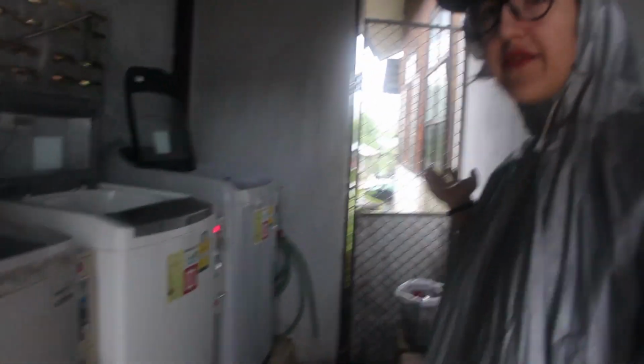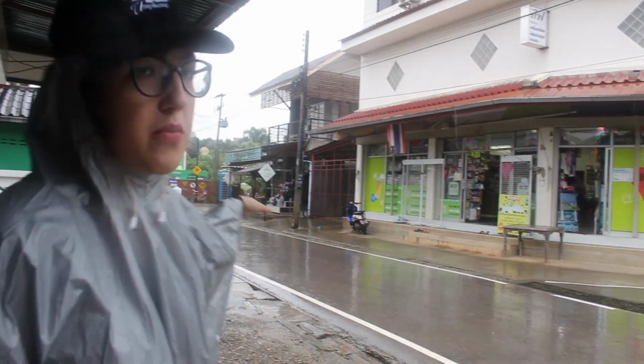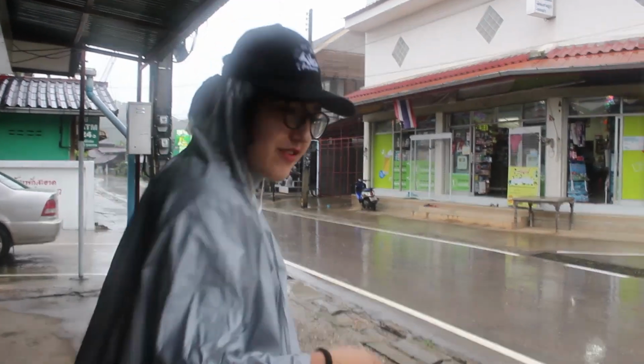Okay, so here's the washing machines I use. These are all 30 baht, that's a 40 baht one because it's for bigger loads. It's all very glamorous, but while my wash is in here, it takes about an hour, so I just go right across the street to this cafe. Let's go to it now.